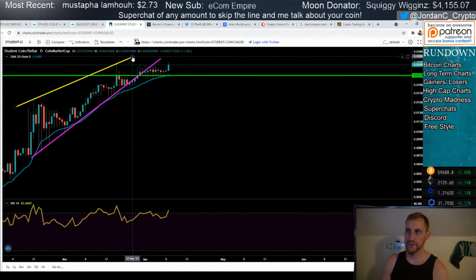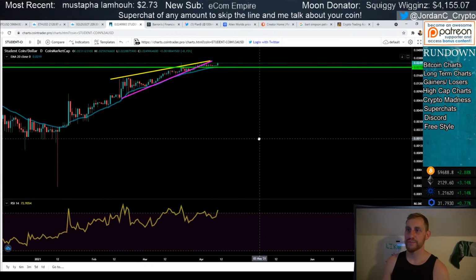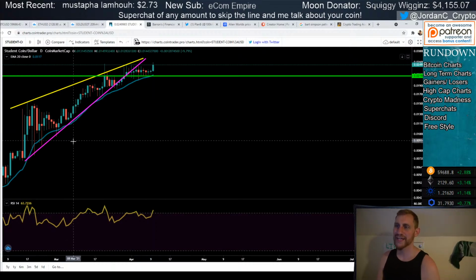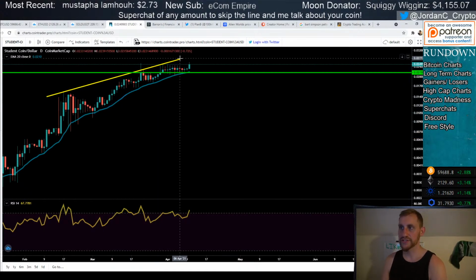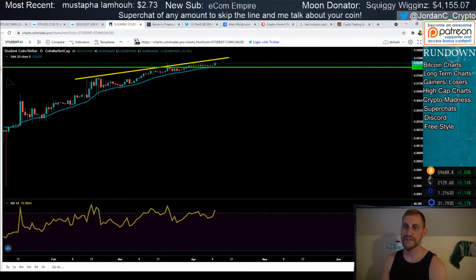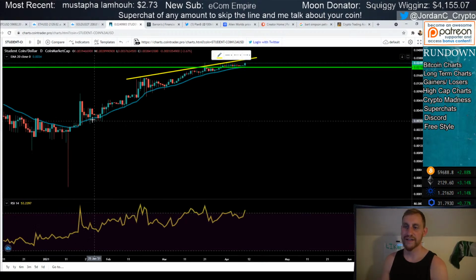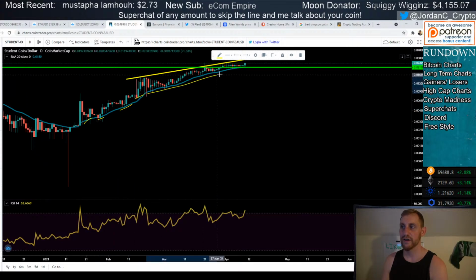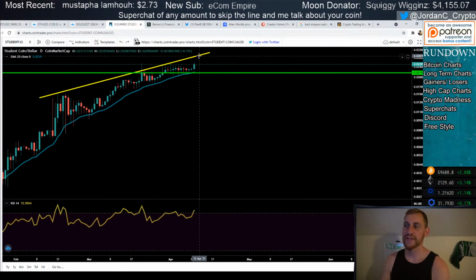So it looks like you actually broke down from this kind of rising wedge you were in. But what I can say is you continue to hold your 20-day moving average. So in reality, it's probably just this resistance coming up here. But if you zoom in, you just keep bouncing. Look at how many times you bounced on the 20-day moving average for student coin, all the way back here. You bounce off of it every single time. So I think that's going to end up happening. You're going to get squeezed between your 20-day moving average and this resistance line, and you're going to see a big move coming up shortly.